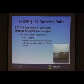Operations in controlled airspace designated for an airport, ATC, air traffic. We talked a little bit about airports out there. Of course, nothing says you can't spray like around the Fargo airport. You just got to get approval from airport authority. You got to get approval from Fargo Tracon to do that and to be in that airspace.